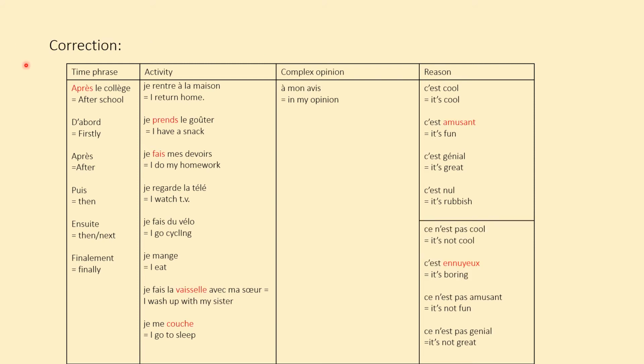And here's the correction you should have. So here we have the first one, après, not après. You don't pronounce the S at the end, just the last vowel sound, après le collège. Okay, again, you don't say pens. You pronounce the D and S. It's the vowel sound, je prends. Écoutez, répétez, je prends. Good.